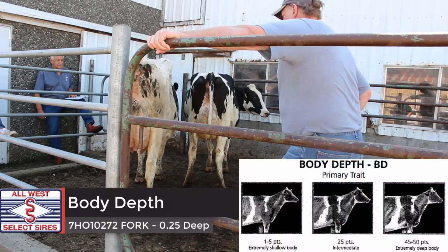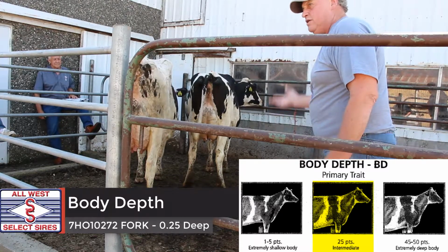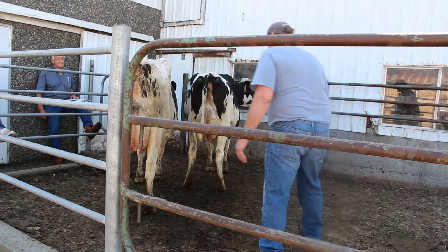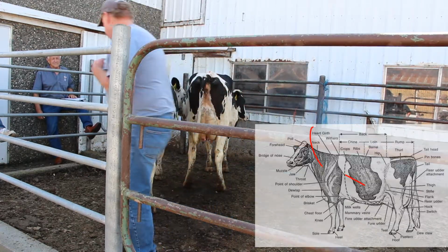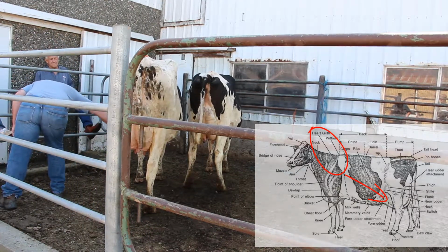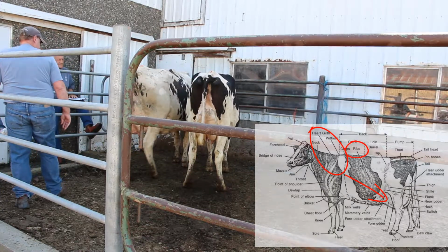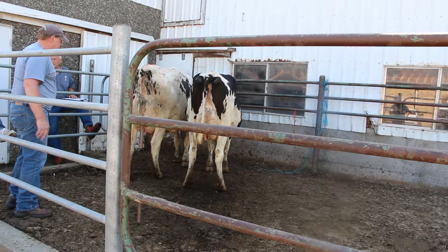Body depth, both of these cows have good body depth. It has to do with the length of the rib, the depth of the rib. And that again, from the heart, right behind the front legs, is how well she comes down here, and how long these ribs are. That's body depth. And you want that because that's where you get your capacity.